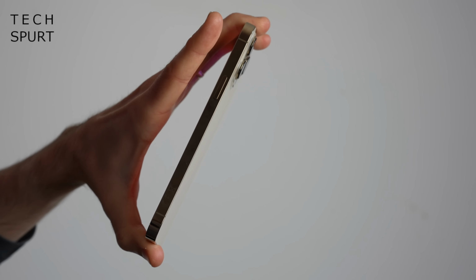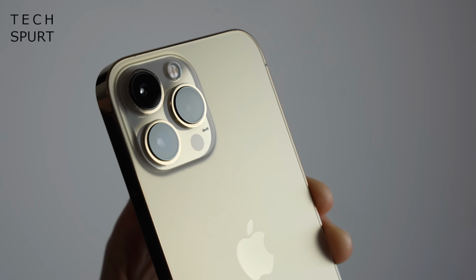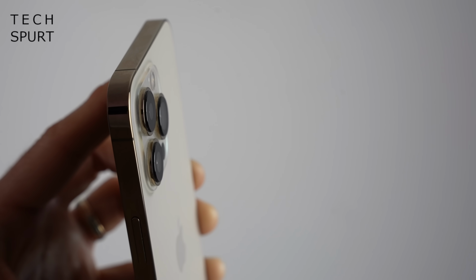And my final complaint with the design here is that sticky out camera lens, which not only adds to the already mind-boggling chunkiness, but it also means that the iPhone 13 Pro Max rattles around like a mofo when it's flat on its back and you poke the screen.